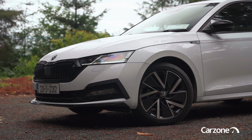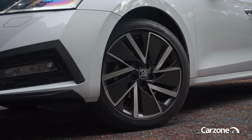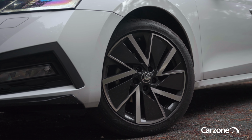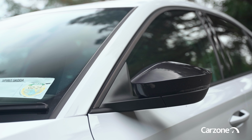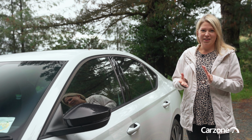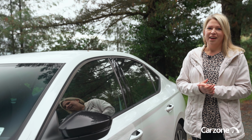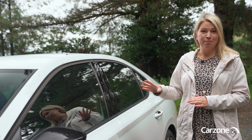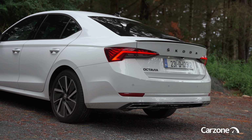Entry-level Ambition models come with 17-inch alloy wheels. The Sportline model gets 18-inch Comet alloy wheels. You've also got a Sportline badge, the black wing mirror caps, and this black window surround as well. Now, when it comes to colour, from Carzone searches, we know that the most popular colour that's searched for on Carzone.ie in the Octavia is black, followed by grey, and then white takes third place.